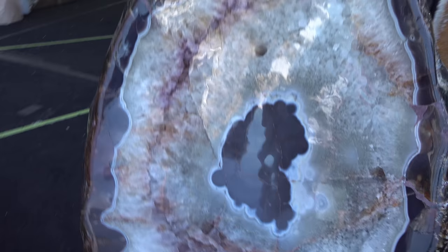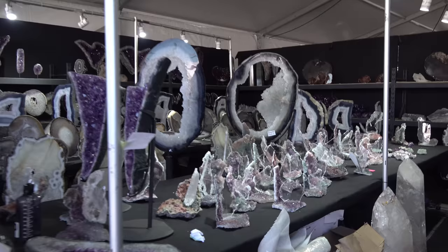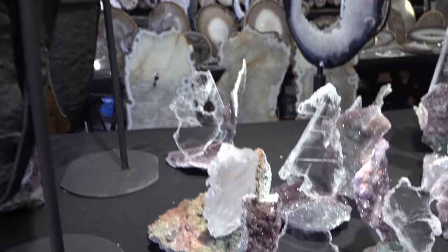I see some new stuff here that I haven't seen in the past, like this agate chair. Really cool, really beautiful. And this stuff is really cool over here as well. I don't know what it is, sheet selenite? This stuff is here a lot as well. So, really cool stuff. Let's go over here.